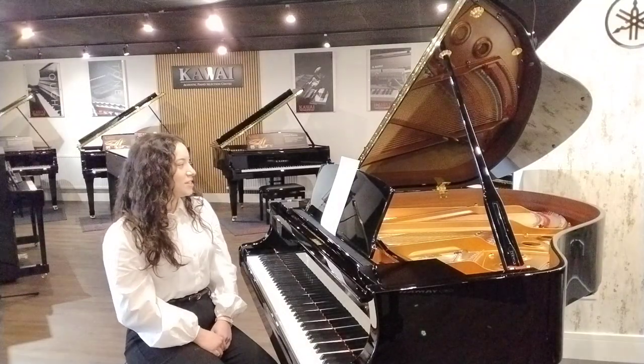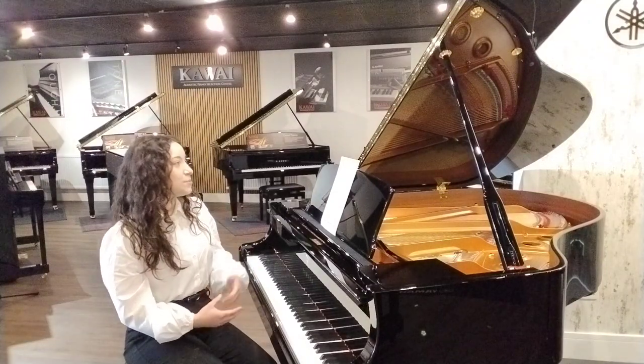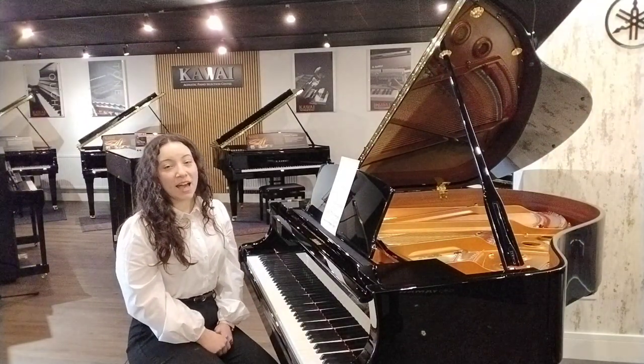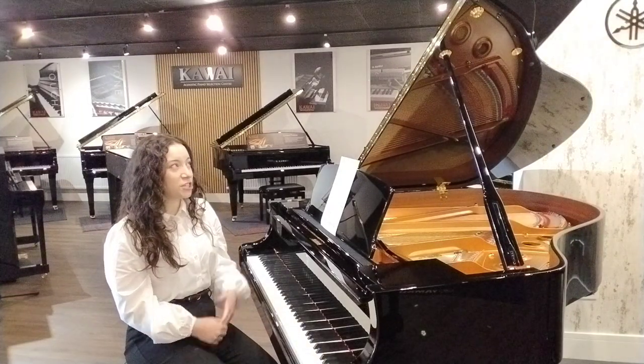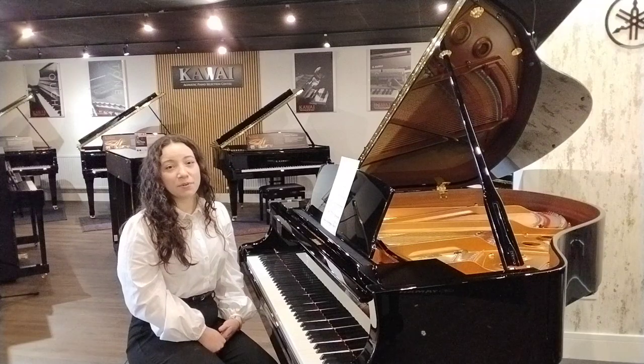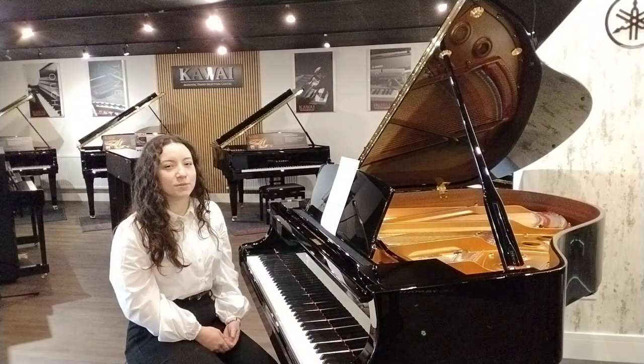But what I'd like to show you today is this Yamaha C1X. Now this C1X was manufactured in the Yamaha factory in Japan. And actually, Yamaha have manufactured the majority of the component parts of this piano, and this is why they're able to ensure reliable quality when it comes to crafting their pianos.